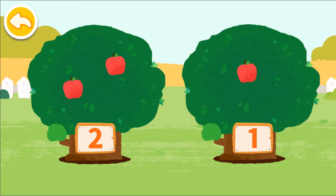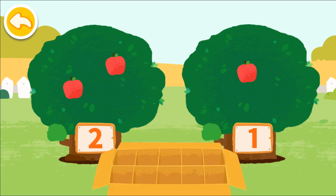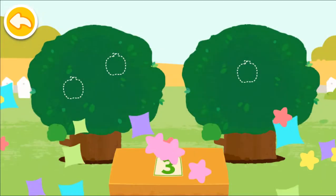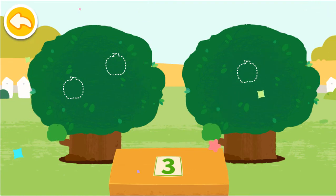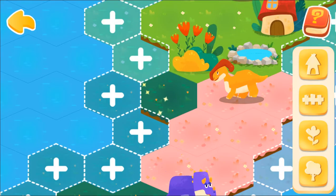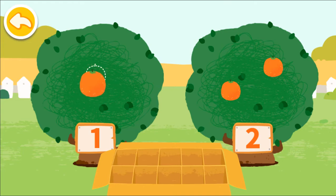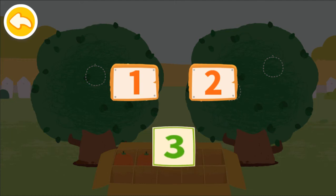Two. One. Let's pick fruits. One, two, three. Two and one can compose three. Three. One, two. Let's pick fruits. One, two, three. One and two can compose three. Three.